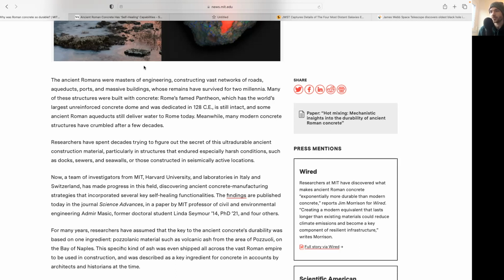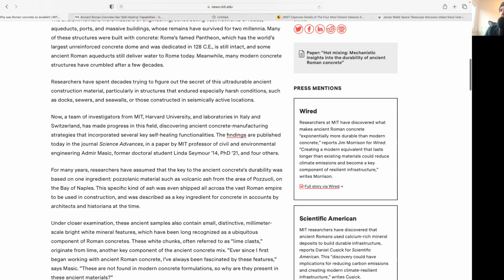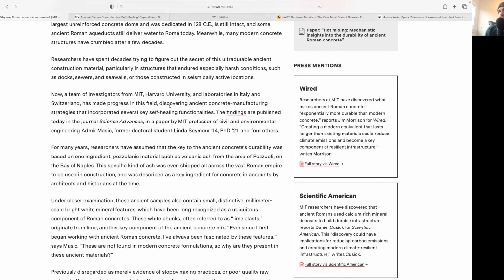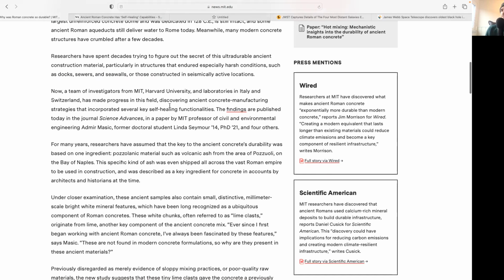Researchers have spent decades trying to figure out the secret to this ultra-durable ancient construction material, particularly in structures that endured especially harsh conditions, such as docks, sewers, and seawalls, or those constructed in seismically active locations. Now, a team of investigators from MIT, Harvard University, and laboratories in Italy and Switzerland have made progress in this field, discovering ancient concrete manufacturing strategies that included several key self-healing functionalities. Published in the journal Science Advances.